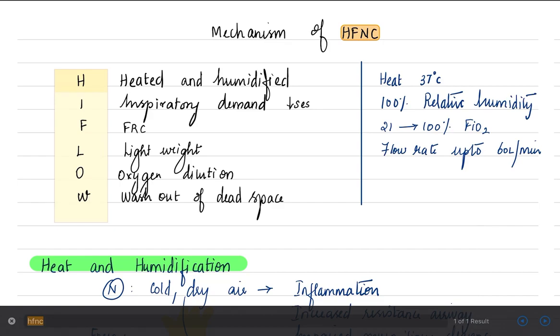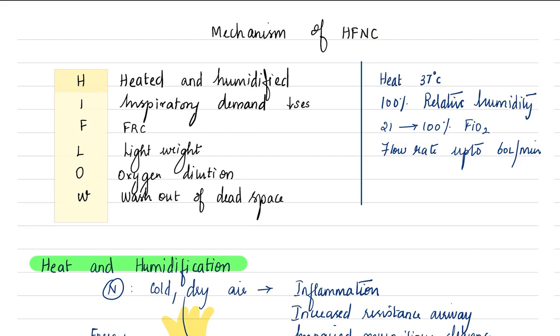The easy way for you to remember this is HIFLOW. So what is this? It's in no particular order of importance. We'll just discuss it one by one, and I'll highlight which are the most important mechanisms of action. So H is heated and humidified.